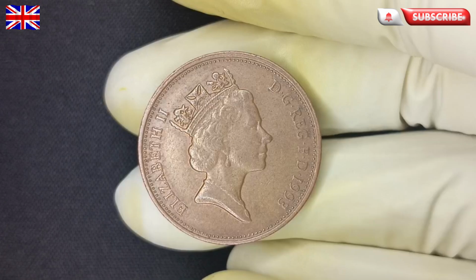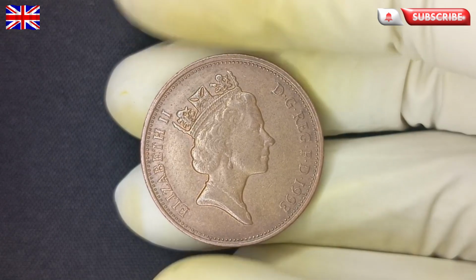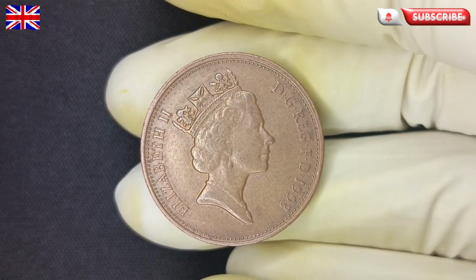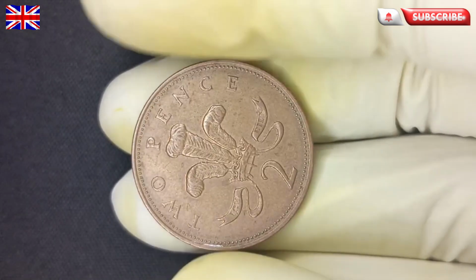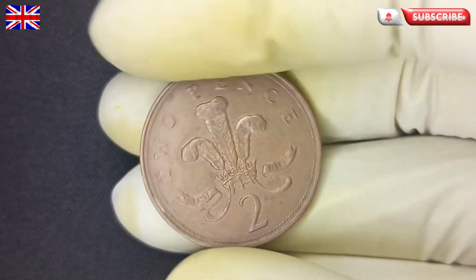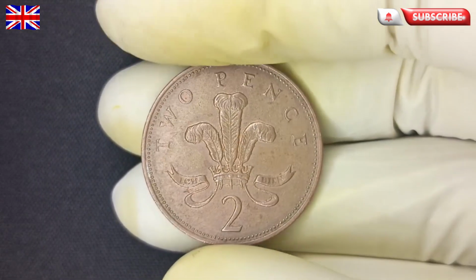For the average citizen in 1993, this coin was a means to purchase sweets, bus fares, or perhaps a morning newspaper. But unbeknownst to nearly all who handled it, this humble coin held secrets that would one day spark fascination and frenzy among numismatists and collectors.